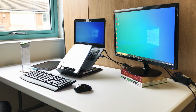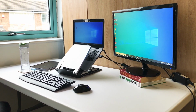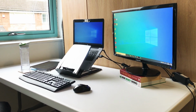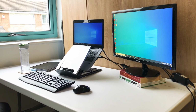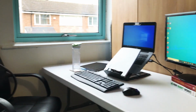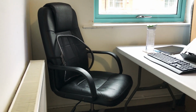So I wanted to go through what I have, what I've set up, and hopefully that might even help you in terms of getting your little space in a decent sort of order for you to work to the best of your ability. So the first thing I'll show you is the chair. So that's the chair that I use there.